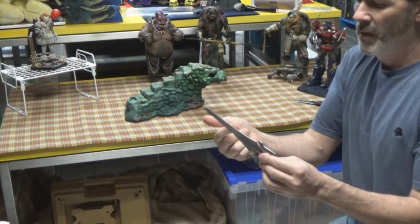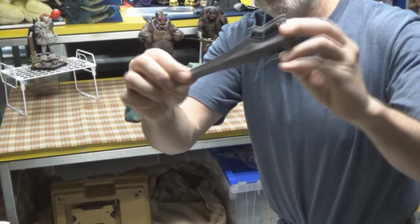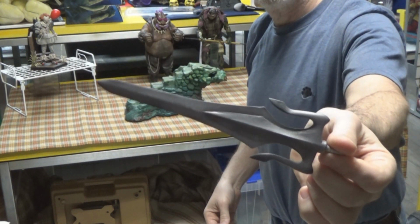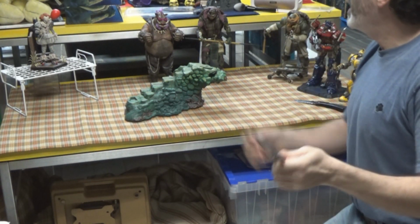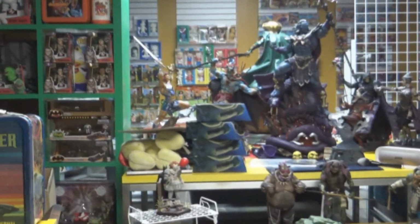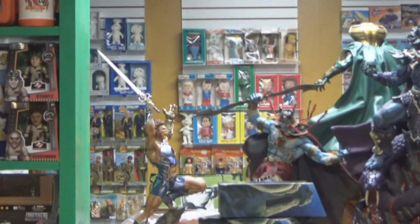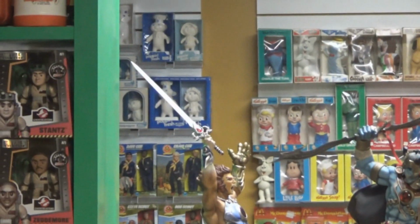Part of the sword. Wow, and Skeletor got the other half. Look at that. It's like polycarb plastic. Yeah, flimsy. I'm kind of disappointed. I was expecting a little more out of that because if you look at the Thundercats from Sideshow, those swords are metal. The swords are real, and so I always kind of expect something like that. Don't always get it.